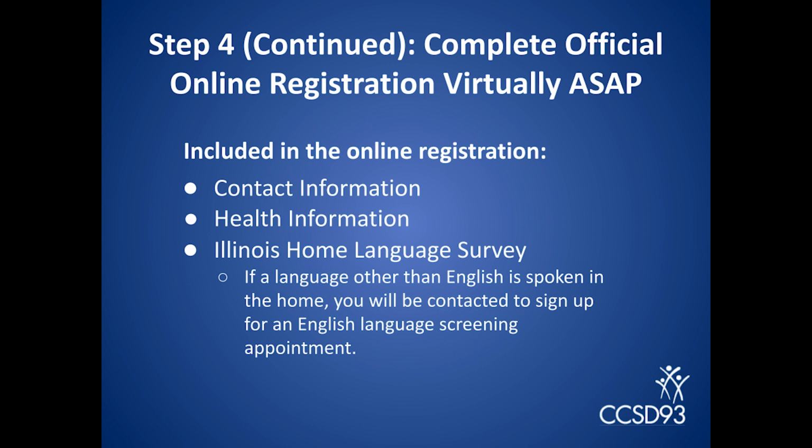Online registration will include collection of contact information, health information, and the State of Illinois Home Language Survey. The Illinois Home Language Survey form is required information for all schools to gather per the state of Illinois. Parents will be asked to indicate if a language other than English is spoken at home, and if your child speaks a language other than English. If you answer yes to either question, your child will be required to take a short English language proficiency screener.